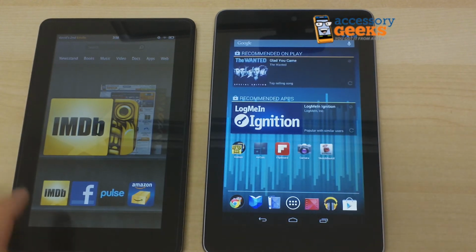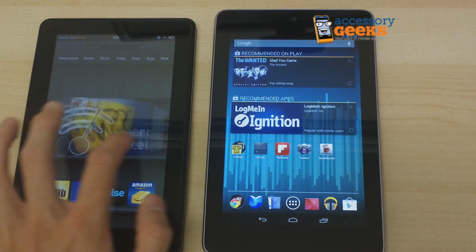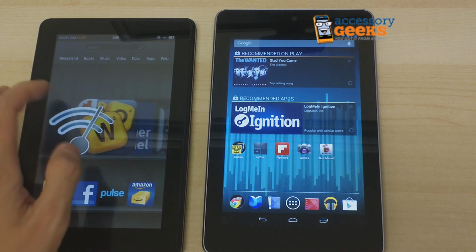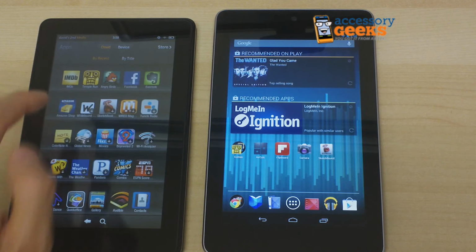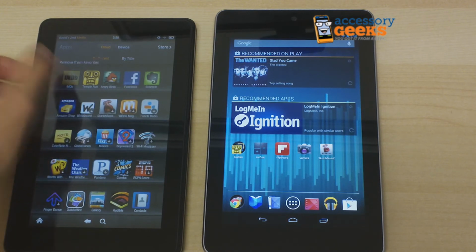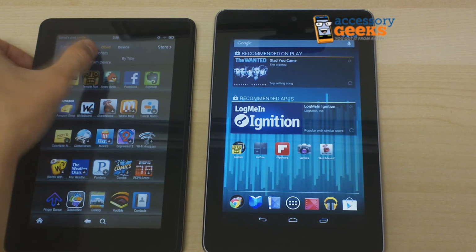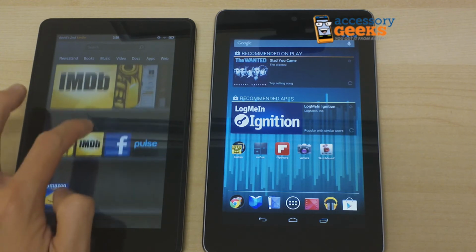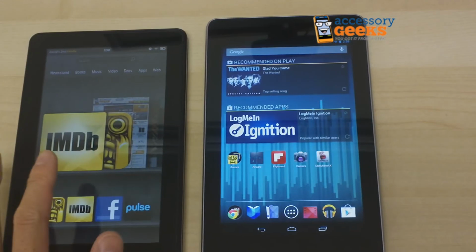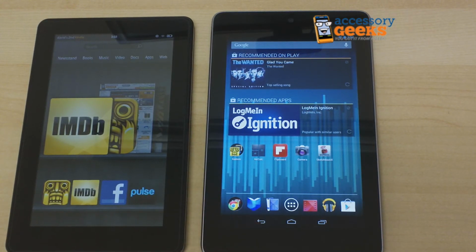On the Kindle Fire, you have Amazon's heavily skinned version of Android 2.3, which has this recent apps flip-through menu. It does have an app drawer, and if you want to add an app to your main screen, you press and hold it and add it to your favorites. So a very simple interface on the Kindle, not as many options as the Nexus 7.